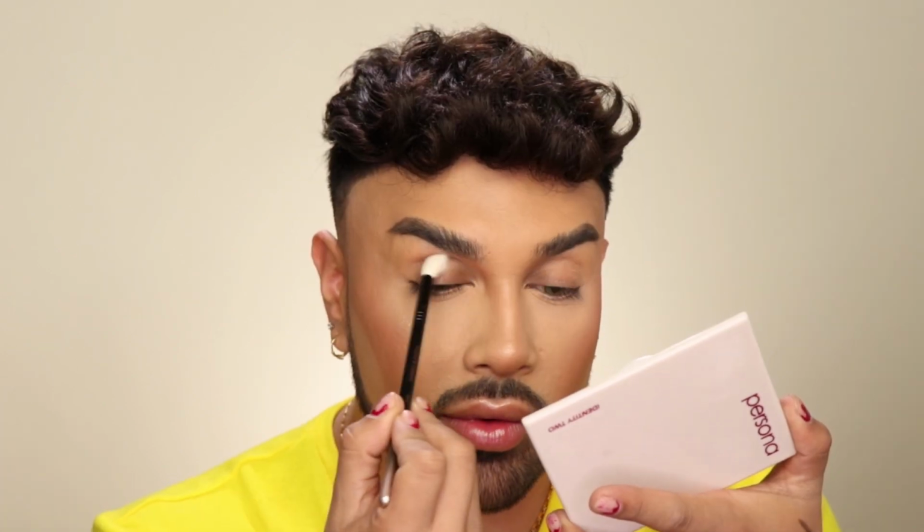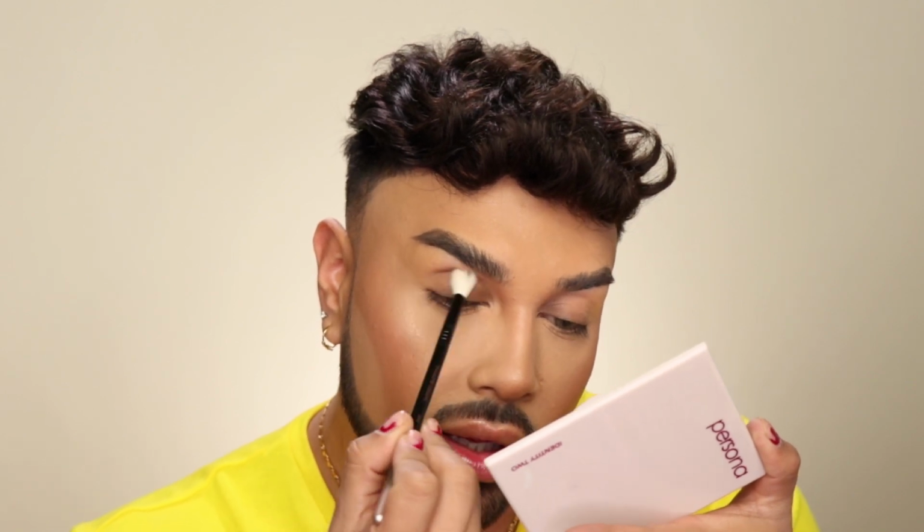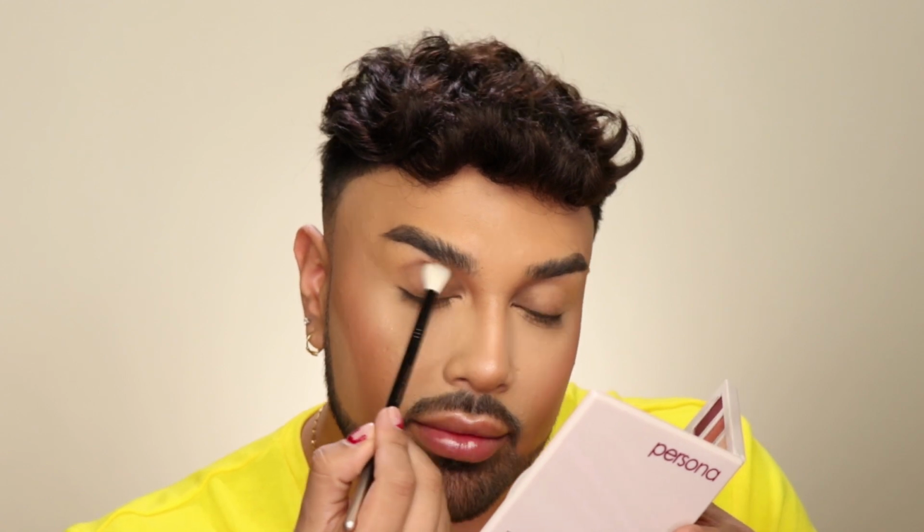You guys can see, I don't really use eyeshadow base a lot, it just kind of depends. But for today, I really just want it to look almost like second skin, if that makes sense. I don't want it to look too predominant. I just want it to blend nicely onto my eyelid. So we're not using a base today.